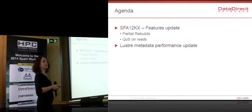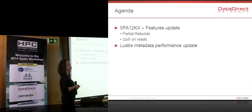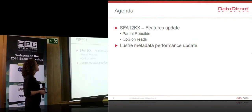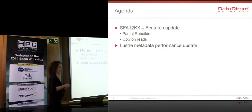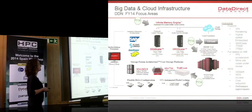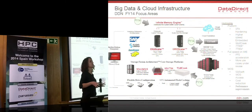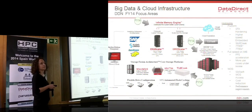I'll do a very quick review of the latest features in our base product. It's the SFA12KX, and some update on Lustre metadata performance that we have done lately. So first, I will focus on the SFA12K, just to do an introduction to you. So this is the roadmap of the actual products that we have.